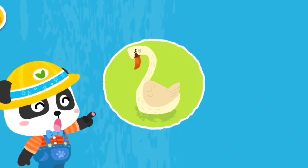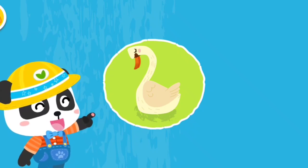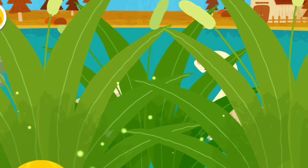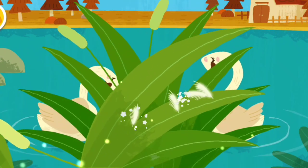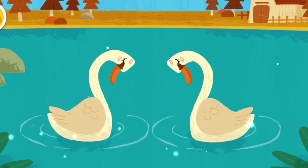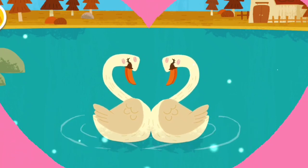This is a swan. It has a very long neck. Where are the swans? Go and look for them. I found them! Swans live amongst the reed bed by the lake.